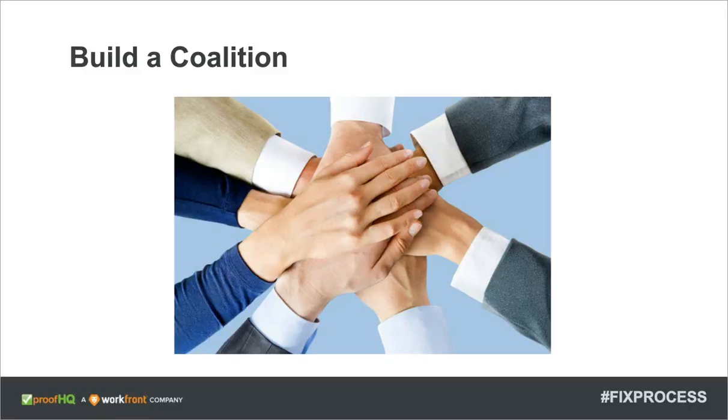Obviously, if your organization is large, you want to grab people from a variety of departments. Again, not necessarily titled leaders, but emotional, political, experts in their field. That type of leadership is what you want to gather. So that's the second step in the process.